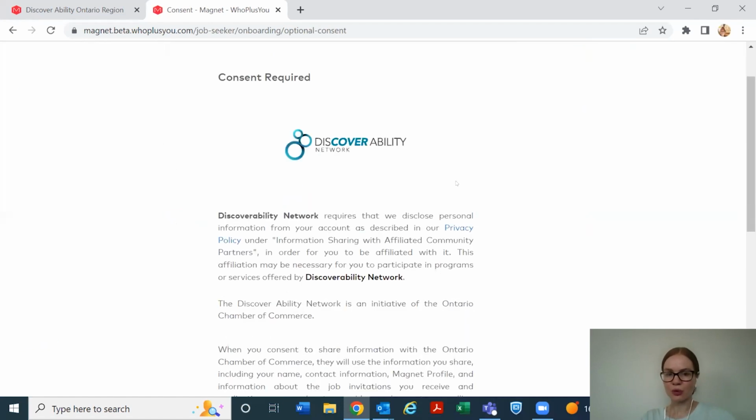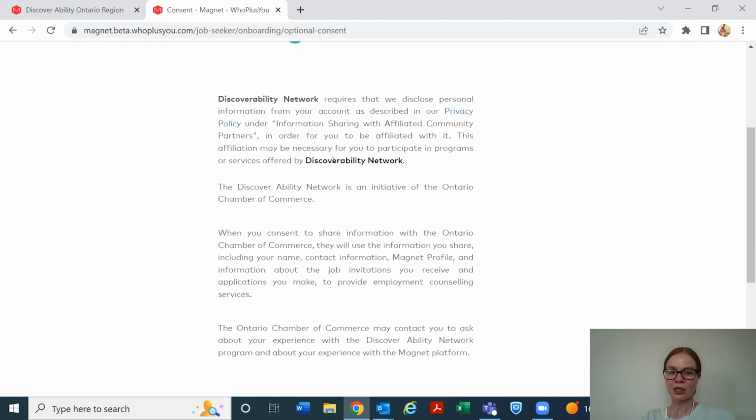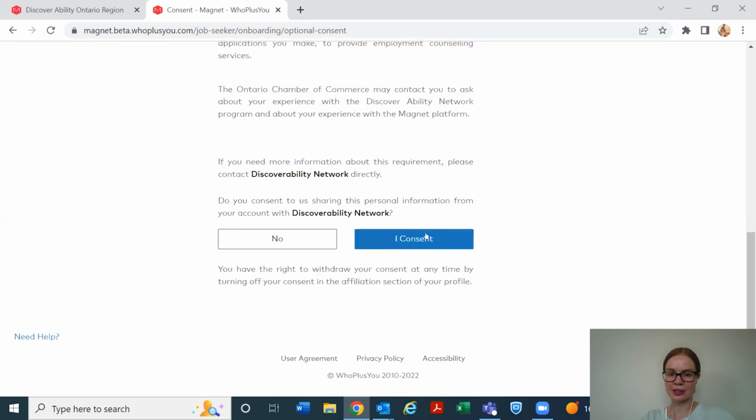Now on this page, you're going to have to consent here. It says discoverability requires that we disclose personal information from your account as described in our privacy policy under information sharing with affiliated community partners in order for you to be affiliated with it. So we'll consent to this here.